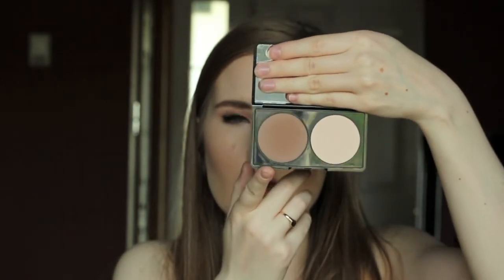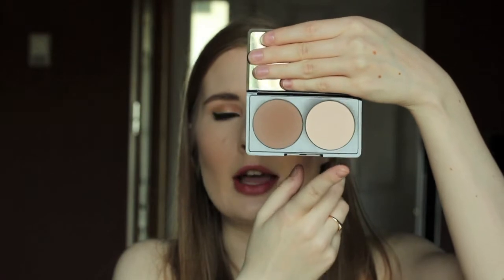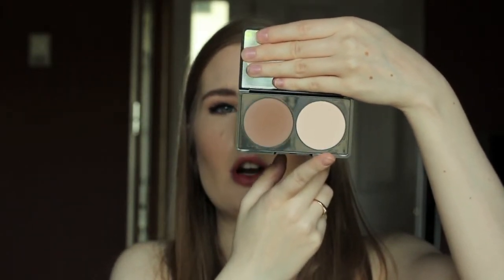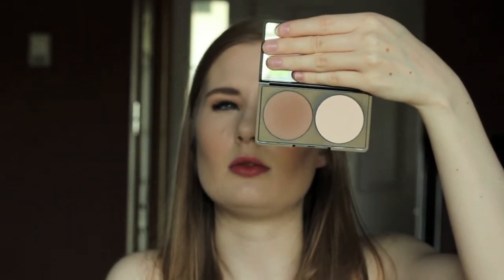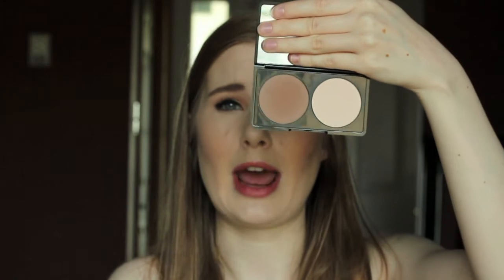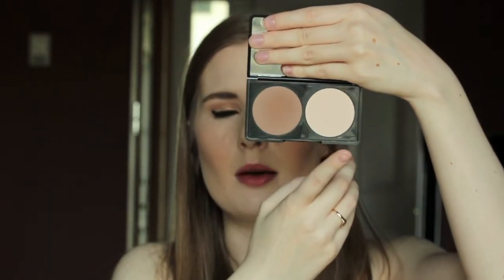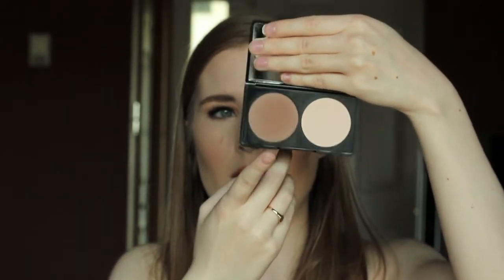So this is obviously your contour. These are both matte formulations, and then this is your highlighter. So it's kind of weird using a matte highlighter. It kind of seems counterproductive, because you think that a highlighter would automatically have shimmer in it, but it doesn't. So I actually just use this highlight to set my under eye concealer, and I like it. Yeah, this is really nice.